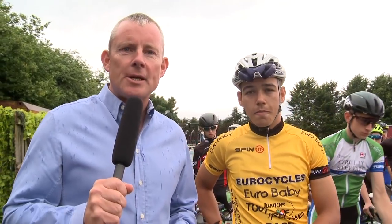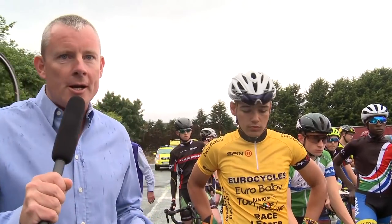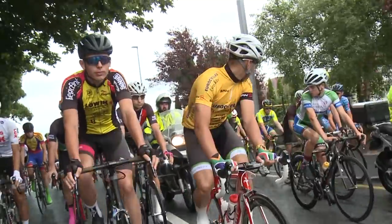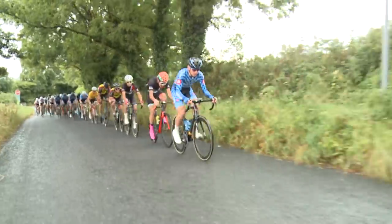Stage 6 of the 2018 Junior Tour of Ireland, 77 kilometres, that's 7 laps of a tough 10 kilometre circuit. They're about to roll out here. Let's see, can Ricardo Broxham of South Africa take home the yellow jersey? The traditional finish for the Junior Tour of Ireland, 7 laps around an 11 kilometre course, normally ending in a mass sprint. He'll have to have nerves of steel today, Ricardo Broxham of South Africa.